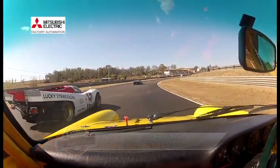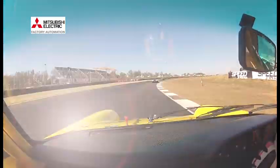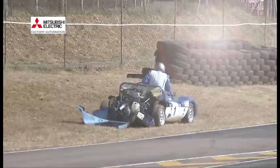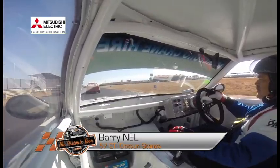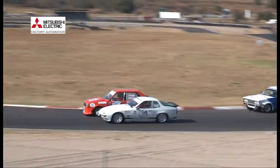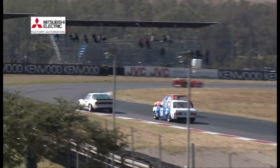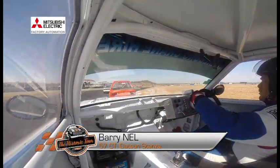Heading towards turn three, and the Porsche 917 of Colin Frost passes Andre van der Merwe as well. On the main straight, the back cover of the MPT Sports flies up. Dennis McBeath not having the best of days. Barry Nell in his Datsun Stanza is pushing hard behind Willem Brits in his Porsche 924 and Colin Green in his Mazda 323. Heading towards Kenwood, and there's nothing in it between these three drivers. Brits leads the trio towards turn seven, with Nell slotting in behind Green.